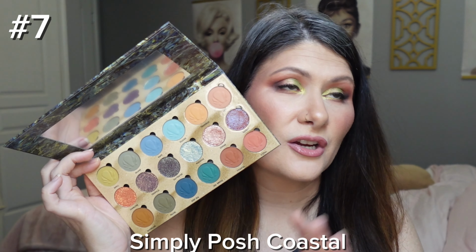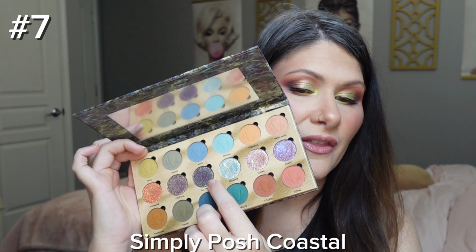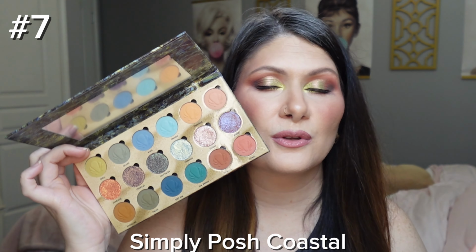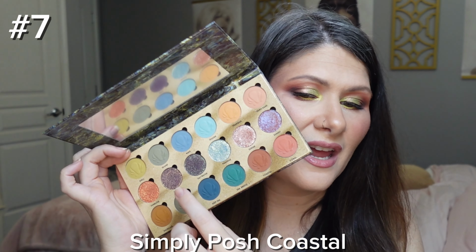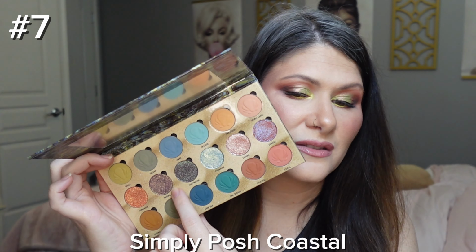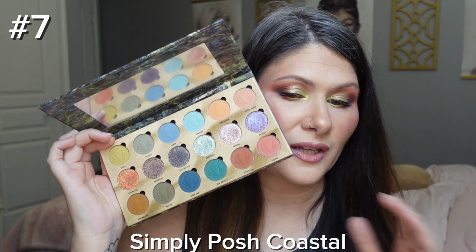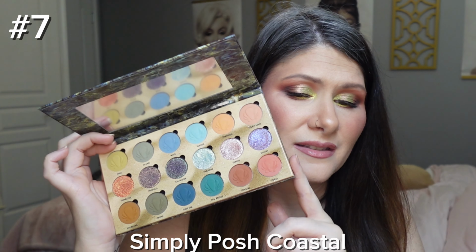But the shimmers in here are absolutely stunning. This one right here is by far my favorite in the palette. It has this most beautiful blue to green to purple shift to it, and this one right next to it is beautiful as well. It's very unique. It has like a bronzy gold to a purple flip to it. Absolutely stunning on the lid.